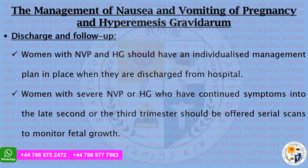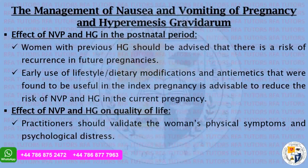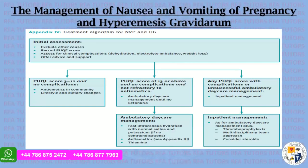Women with nausea and vomiting of pregnancy and hyperemesis gravidarum should have an individualized management plan when discharged from the hospital. They should also have continued symptom checks. If it is in the late second or third trimester, they must have serial scans for fetal growth checks as well. They do have a recurrence risk in future pregnancies. With early use of lifestyle and dietary modifications and antiemetics, practitioners should validate the women's physical symptoms and psychological distress. A woman's quality of life can be adversely affected by nausea and vomiting of pregnancy and hyperemesis gravidarum, and practitioners should address the severity of a woman's symptoms in relation to her quality of life and social situation.